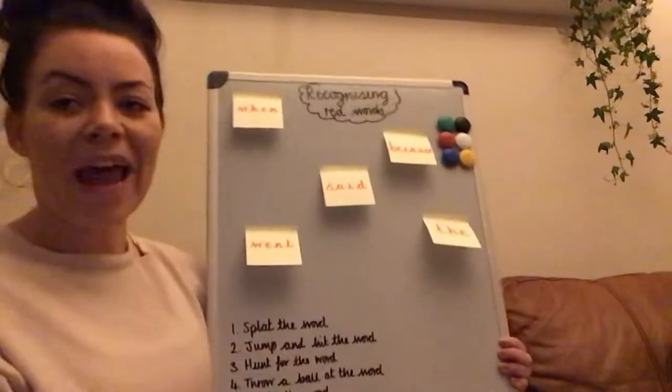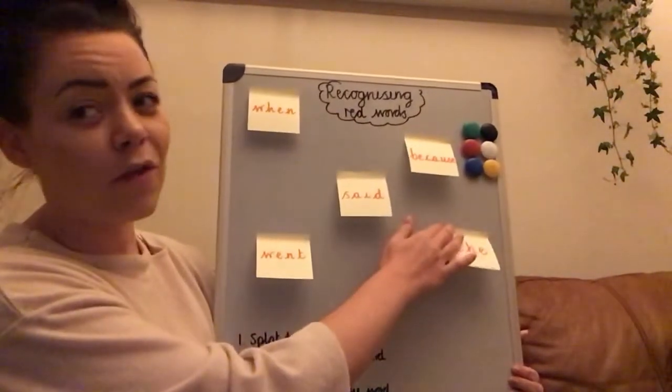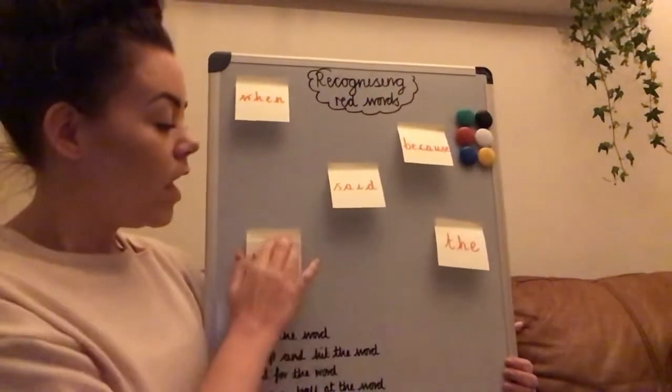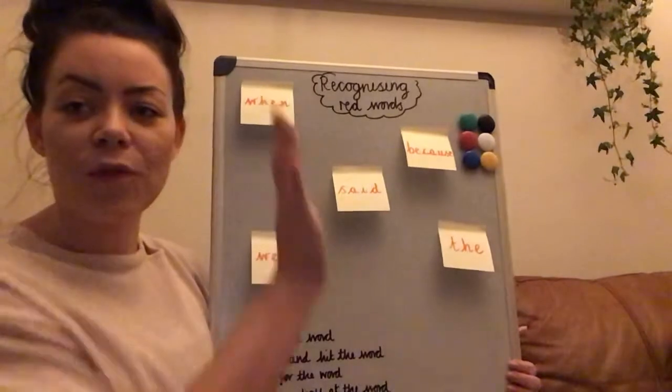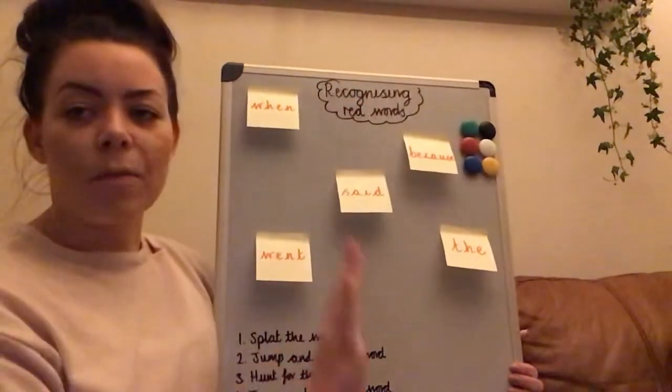Number 1, splat the word. So you want to put the words, hopefully you've got post-it notes, but if you haven't, piece of paper and blue tack, piece of paper and a little bit of sellotape is fine. Stick them on a wall with a bit of space around them. And make sure the words are spaced out.